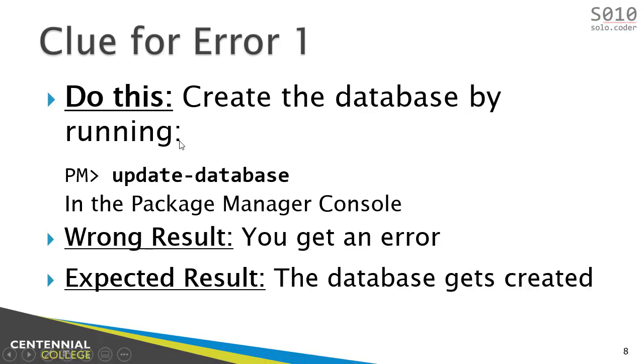Quick tip here for the first one. To be able to run this command, the application needs to be running, okay? So try to compile the application first. If it compiles well, then you try this. Because sometimes if you try to run this and the application is not compiling, you're going to get a message that says build failed. Build failed means that the application is not compiling. So again, to be able to run those commands, the application needs to be able to compile.